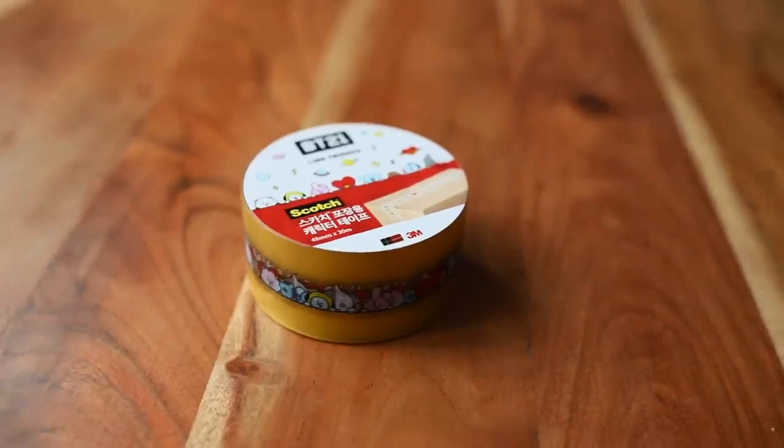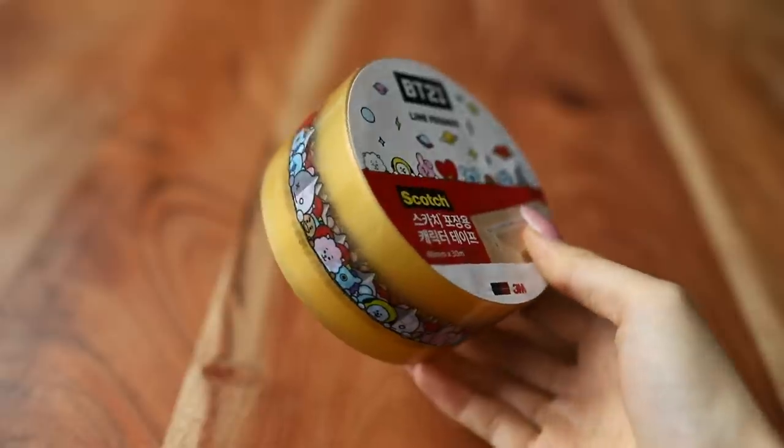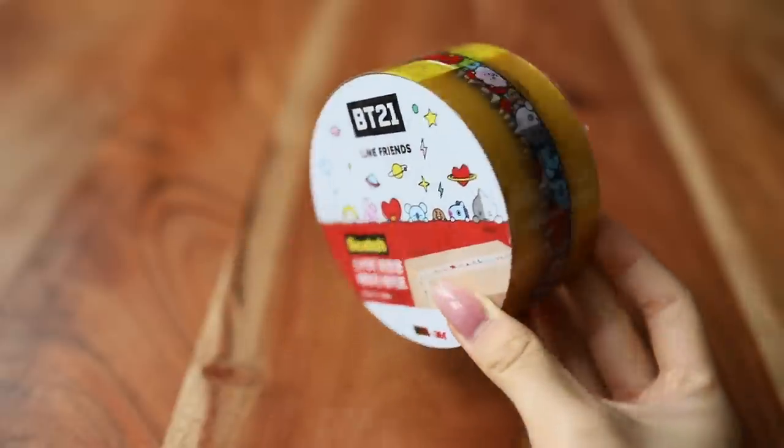I found BT21 packing tape, and this is a collaboration with Scotch Tape, like the Scotch Tape brand. And on it, it's just clear tape with the BT21 characters lined up as if they're peeking out, and it's literally meant for packaging boxes. So when you put the tape on the seam of the box, it looks like the characters are peeking out, which is so cute. It's also just so unnecessary. Like, I have clear packing tape already, but this is cute packing tape.